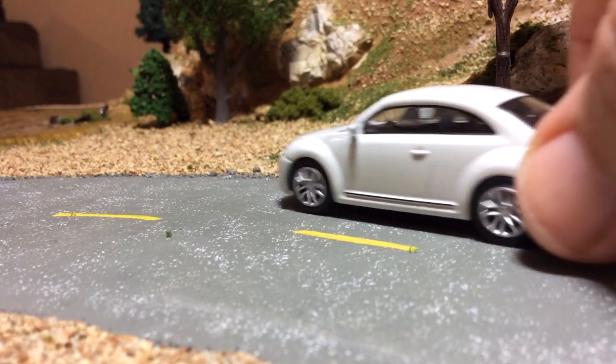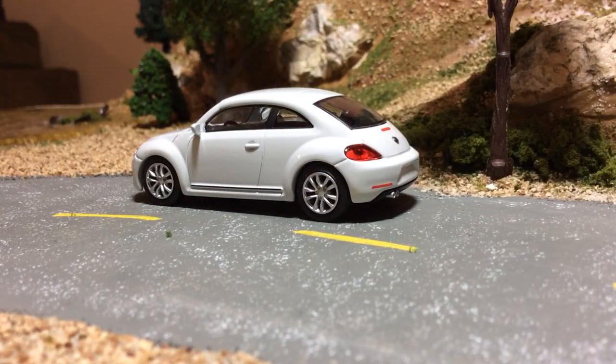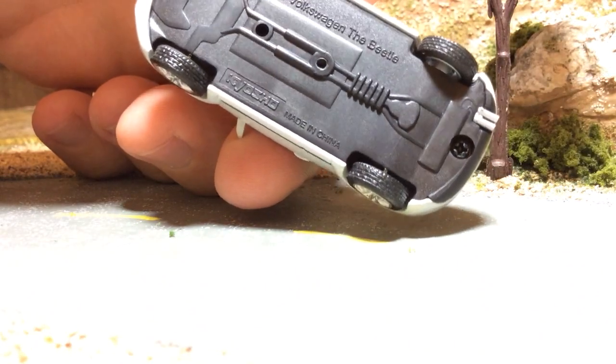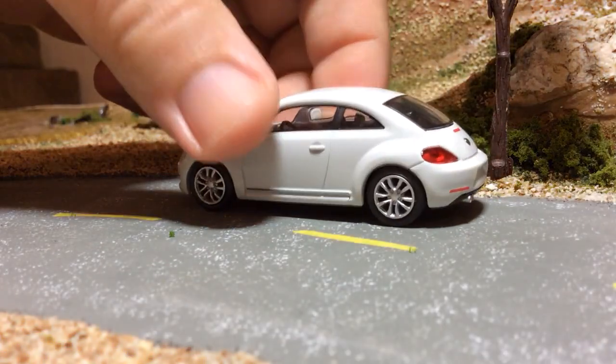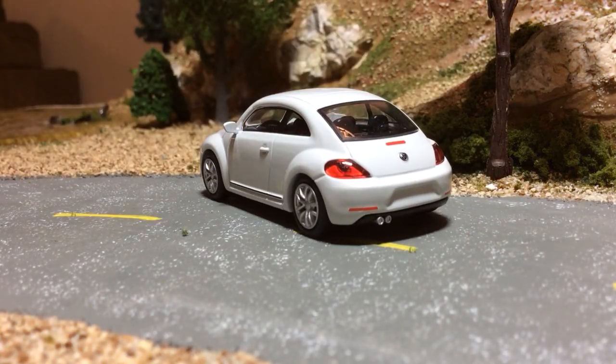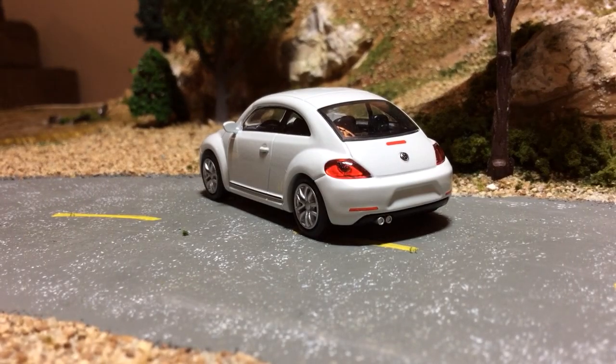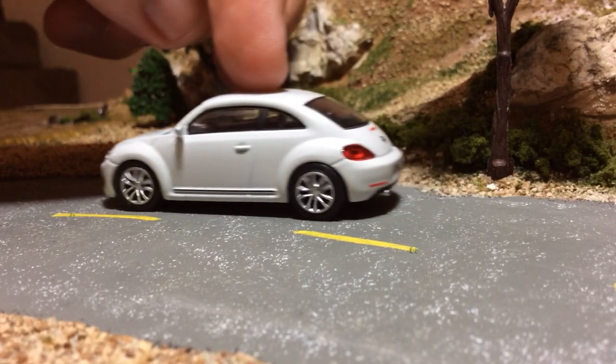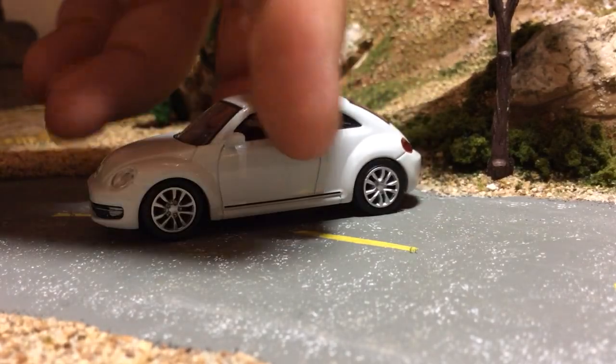It is a Volkswagen, and this is the Beetle. So I think there's a different tooling for the Volkswagen Beetle, and I don't know what the difference is, but this is called the Beetle. And I think it is a different tooling, but I'm not 100% positive, but awesome detail again. You're not going to find anything like this from any of the American manufacturers.